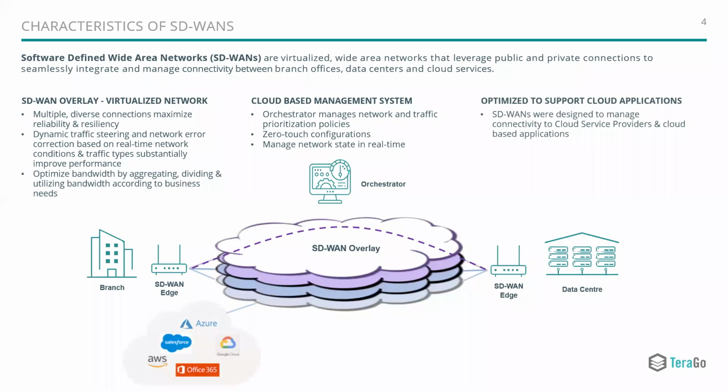And then the third point is being able to support cloud-based applications, or support cloud applications in general. A primary reason that SD-WAN was developed was to manage and optimize connections to cloud service providers, private clouds, and to cloud-based applications.